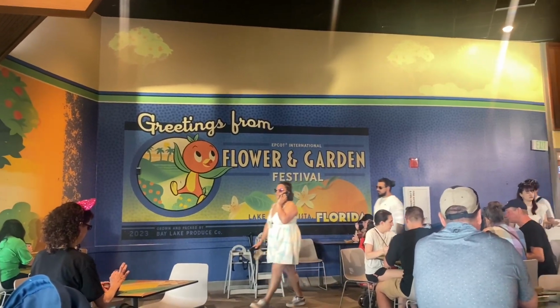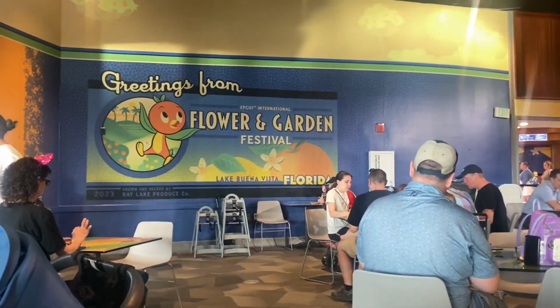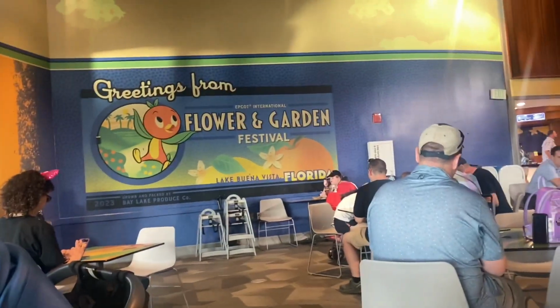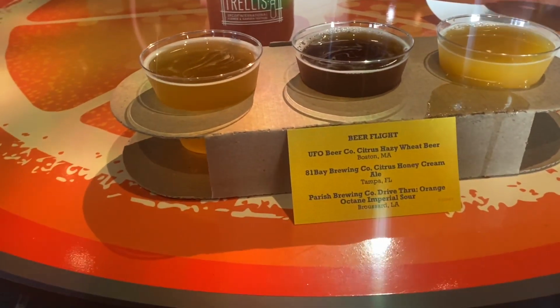We've stopped off at the last booth here, where I actually found the Easter egg first last week. We're at the Flower and Garden Fest, the Orangeburg Station. And I told myself I wasn't going to do beer today, but I wound up getting a beer plate because I love Blue Moon and I love orange infused wine. And this is what I have to offer.